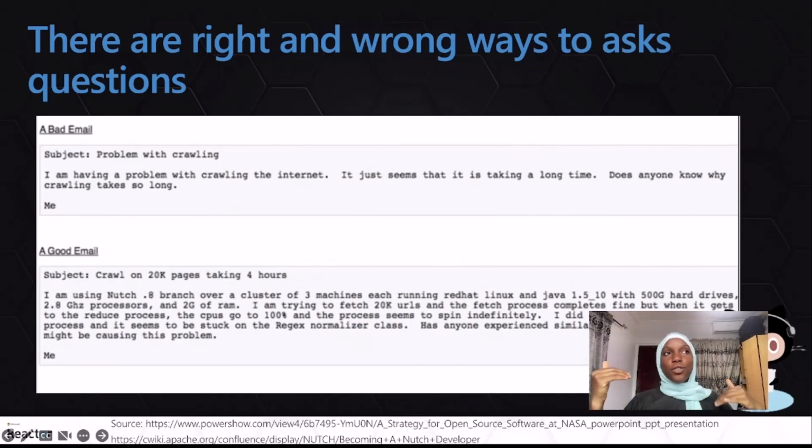Another thing that you could also do is maybe put the expected time that you had in mind. Like, I was expecting it to do this, but this is what it's doing instead, right?